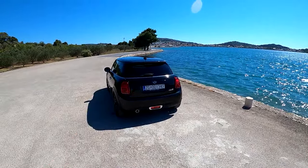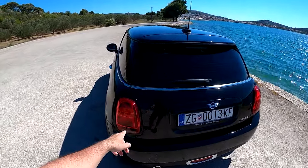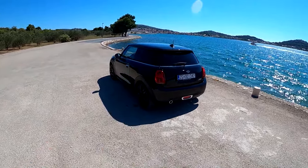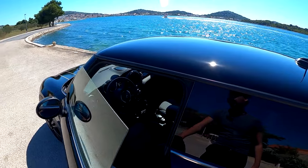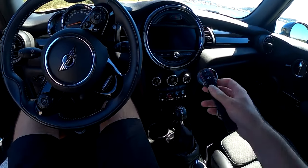And if you didn't know, this is the 2019 model, the facelift. As you can see, these Union Jack taillights are a very cool detail. I also did some dechroming of some of the parts of the car. It's also got the John Cooper Works wheels. Excuse the wind noise, we're going to go inside immediately, and we can start the drive.